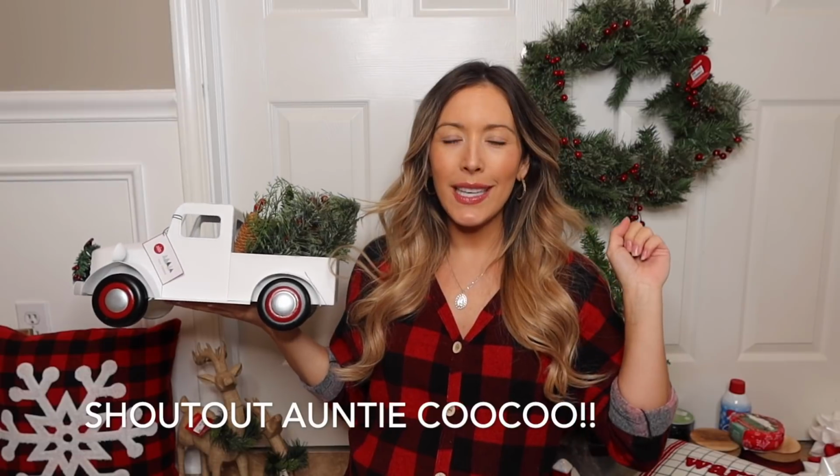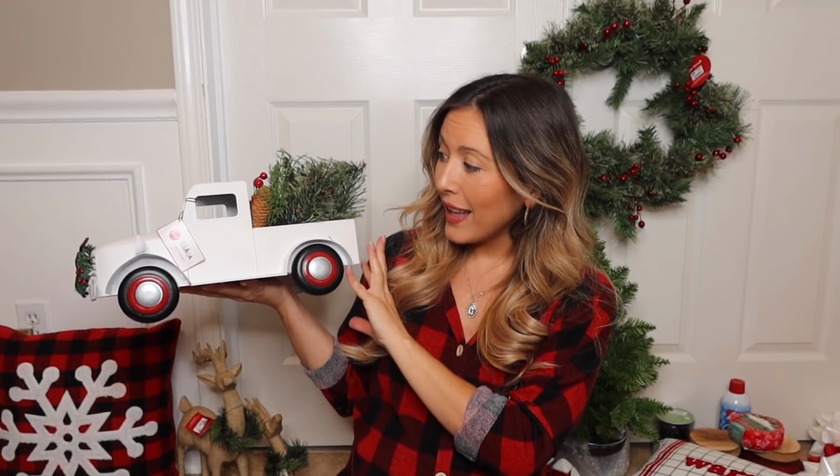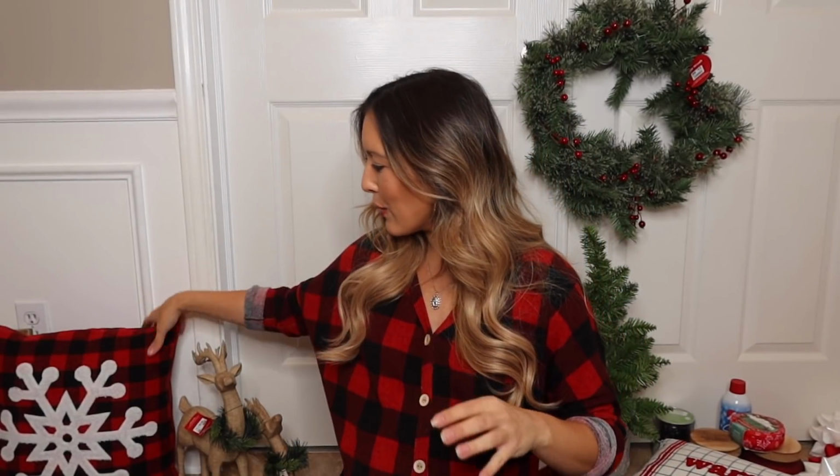And Big Lots, guys. Okay, Auntie Cuckoo, by the way, you should watch all of her what's at Big Lots, what's at Walmart videos, because that's honestly even why I went to Walmart. Her Walmart had so much better stuff than mine did, clearly, but Big Lots had some awesome stuff, and that's why I loved this white truck. I just thought this was so cute. Usually they have the red trucks, but I like the white this year because it goes with the bright white with pops of red and green look that I was going for.